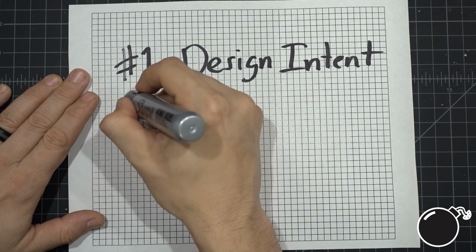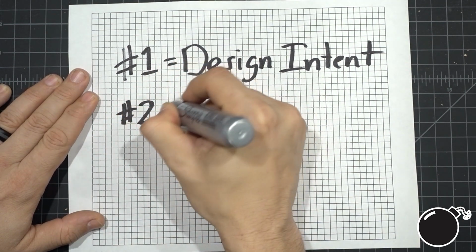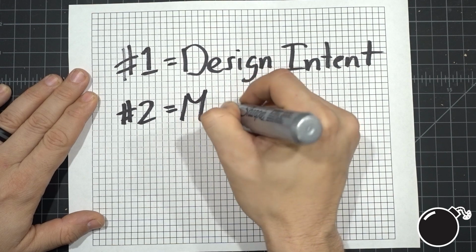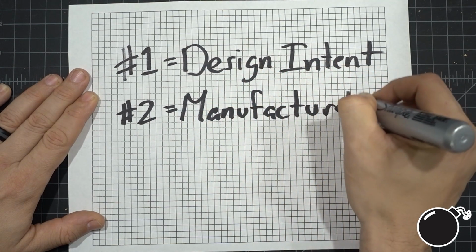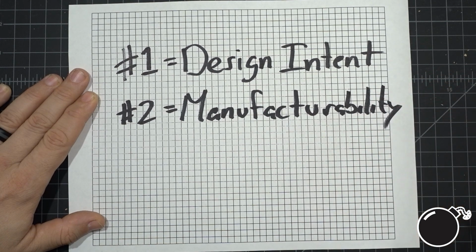The second thing to keep in mind is manufacturability. Not only does it have to be physically possible to manufacture the part, but there are certain processes that are easier and cheaper and faster than others. So, you might design a certain set of features that it's possible to make, but you might have to wire EDM cut them, which means sending the part to another vendor, which means adding a bunch more cost.